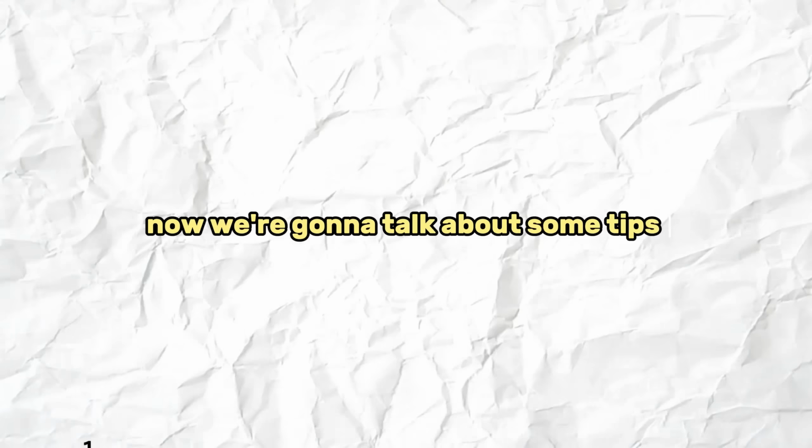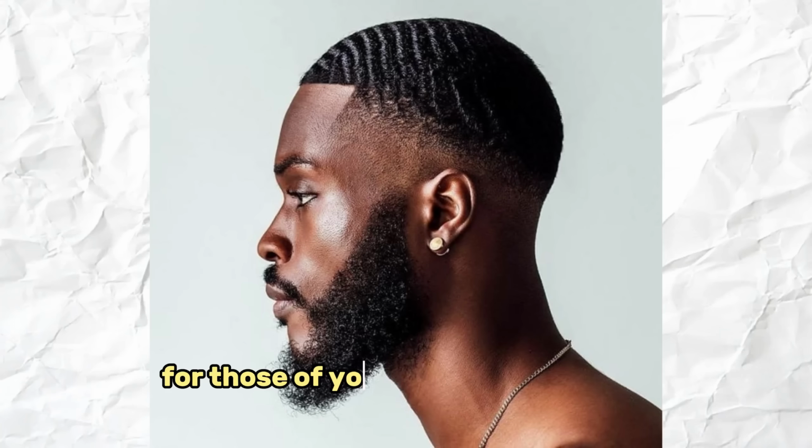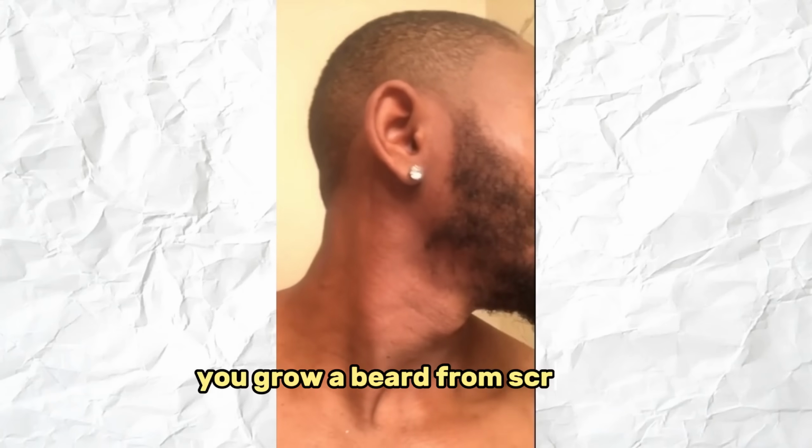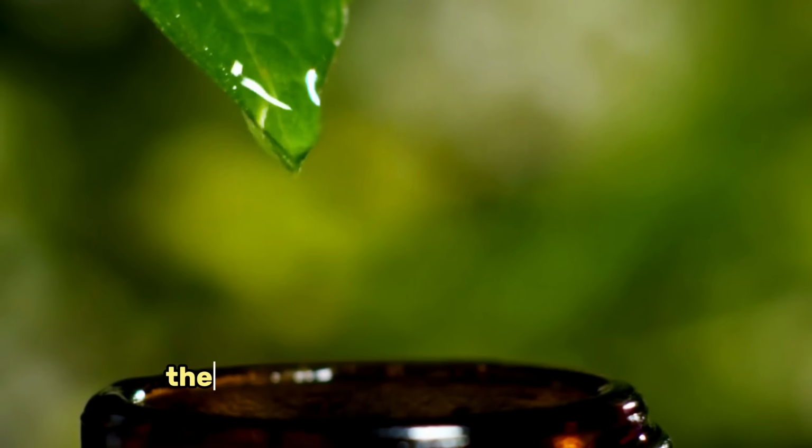Now we're going to talk about some tips that will help you grow a thicker beard for those of you with patchy beards and for those of you with no beard. Some of these may even help you grow a beard from scratch. Now first on the list is essential oils. These are going to be a game changer.